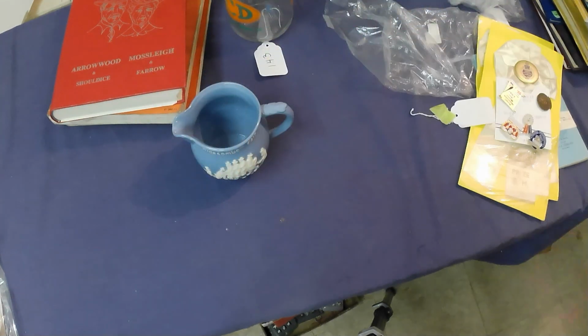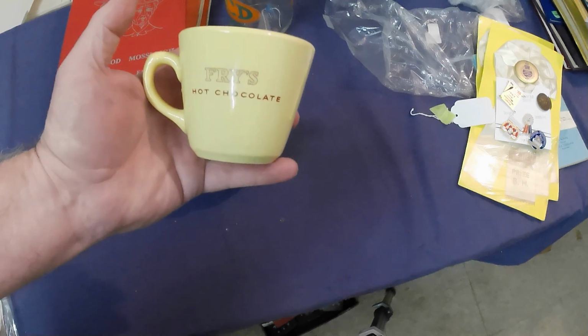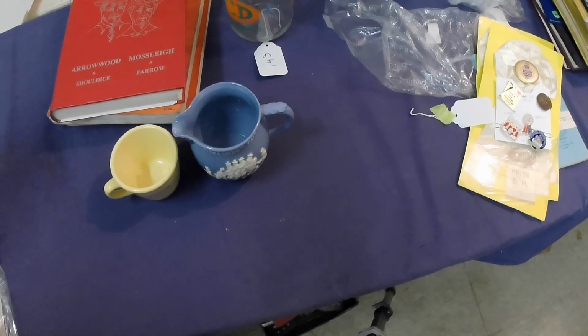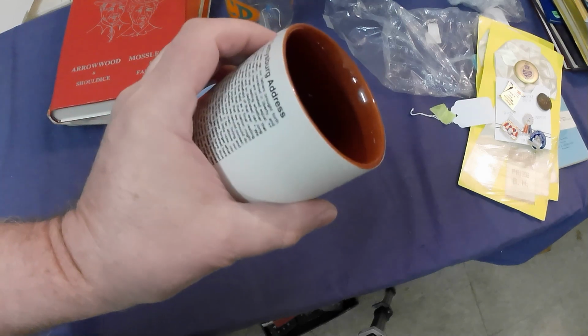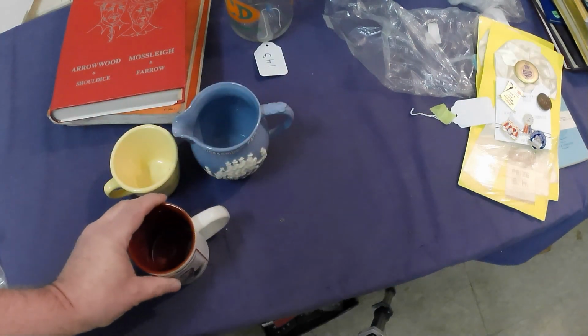Came with, I was basically after the fries mug. It wasn't an expensive lot. It was quite inexpensive. $2 or something like that. And with it came an Abraham Lincoln mug. Don't think that's got any additional value, but I'll double check online just in case.